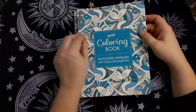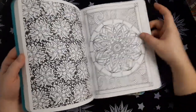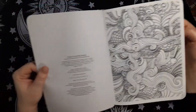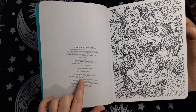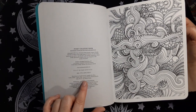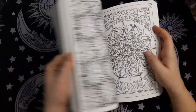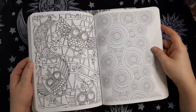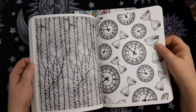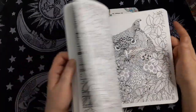Posh Coloring Soothing Designs for Fun and Relaxation. This one has some Angela Porter work in it. It lists illustrations by Angela Porter, Angelia Von Dam, Kathy Chattery, Claire, Hannah Davis, Rosalind Monk, Sally Murray, and Textile Candy. So this one's a little bit more Zendoodle-esque. It's more Angela Porter. It's kind of random. It almost feels like clip art, but it's not. So it's another Angela Porter.